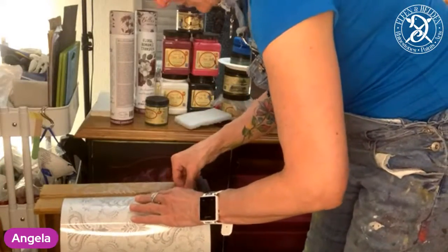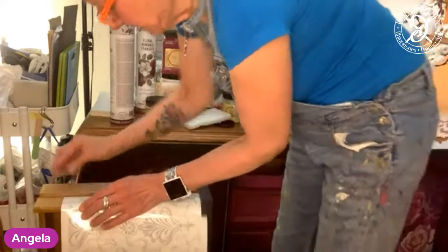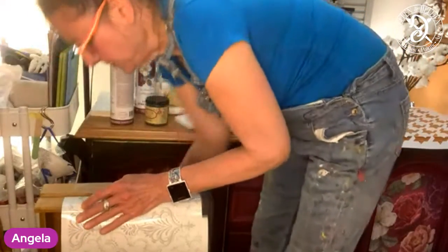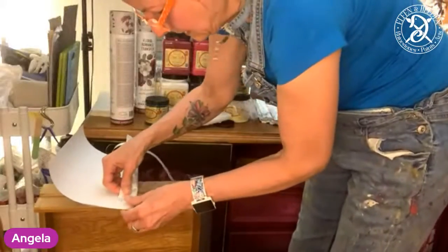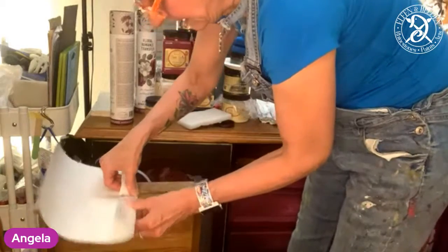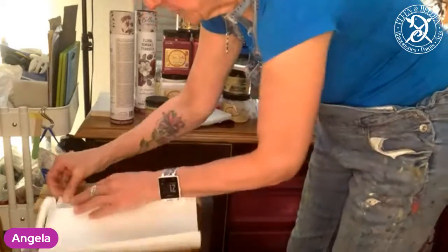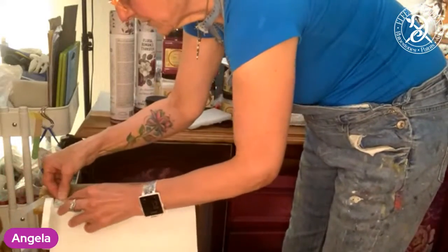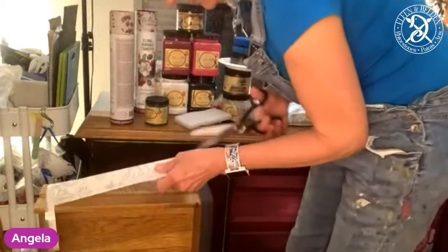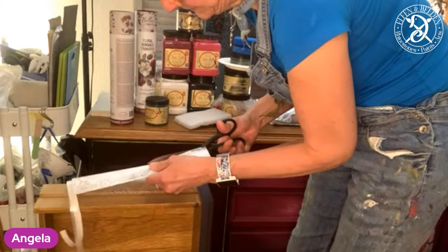Now there's only a small bit I need. Same thing. Cut it on the edge. Go from here, fold it. Just double check when I've got it folded that towards the end it's also wide enough for my drawer, which it is. And then I'm going to cut that at the crease.